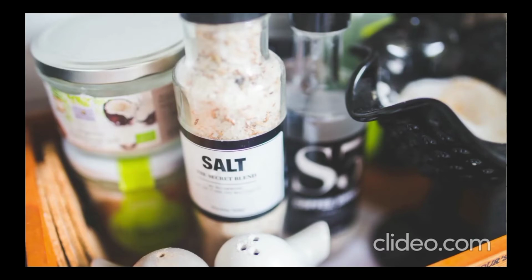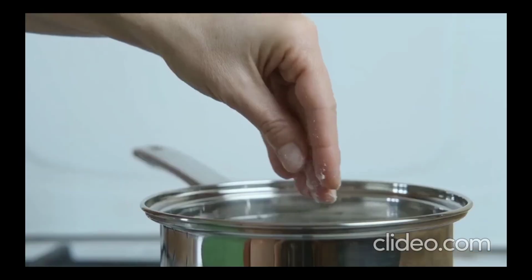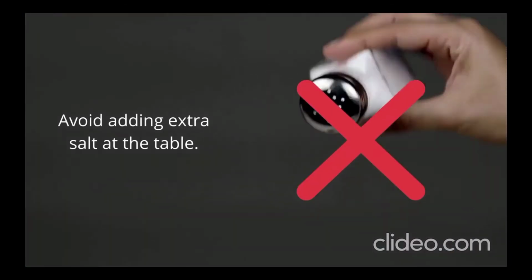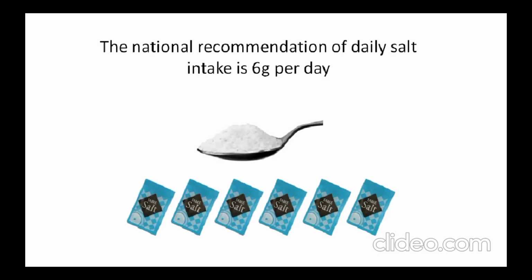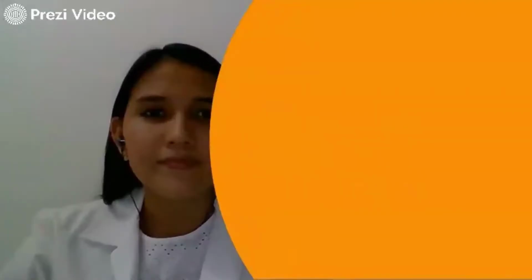Dietary-wise, you are encouraged to follow a no added salt diet, which means you can use a small amount of salt in cooking, but do not add salt to your food at the table. The national recommendation of daily salt allowance is 6 grams per day, which is roughly equal to 1 teaspoonful of salt. You can use normal sea salt. Please try to avoid using salt substitutes as they are high in potassium.